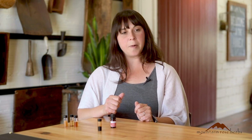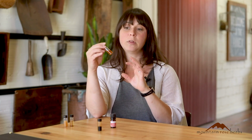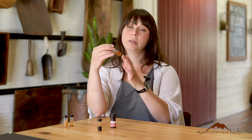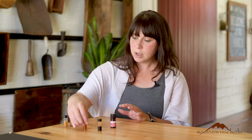As far as solubility goes for this Absolute, it is 100% soluble in alcohol. This is just a few drops of the Cacao Absolute in pure grain alcohol, and it's sort of a light color, still tinted brown from the Absolute, but it is a clear liquid. So alcohol-based perfumes are going to be a really good use for this.